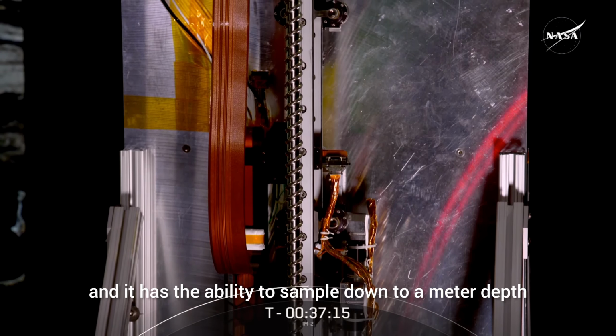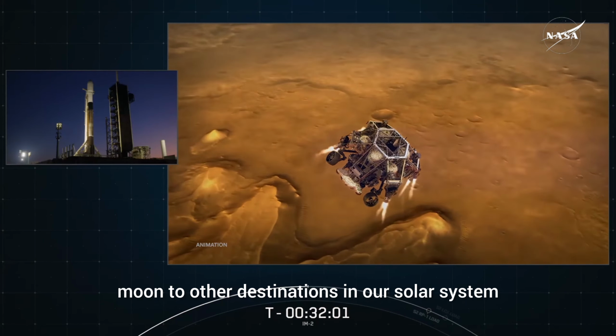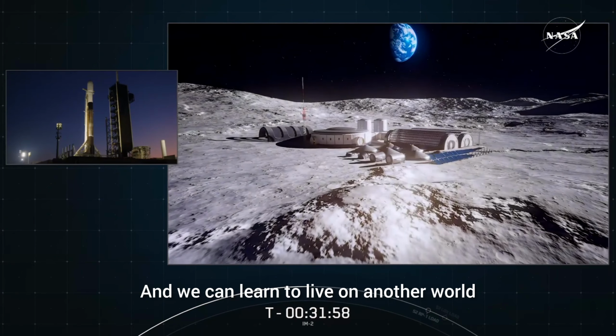With this never-before-seen streamlined access to the moon, we will be able to make novel measurements and develop technologies that scientists have long wanted to do on the lunar surface. And as this new industry matures, this commercial delivery service for NASA and other customers could expand beyond the moon to other destinations in our solar system. And we can learn to live on another world because we are explorers.